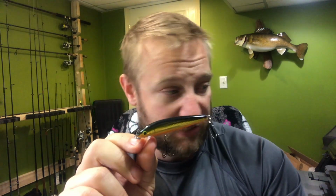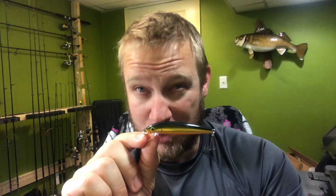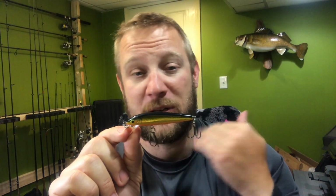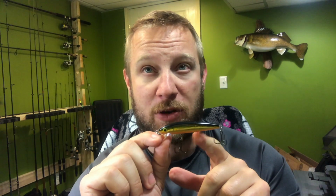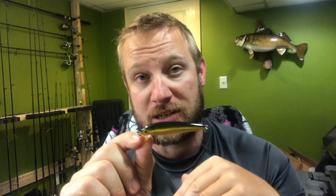I probably have 10 to 15 this size. I have jointed ones, I have all the other ones, but as far as jerk baits, this little guy right here is a go-to. And like I said, I think this is a suspending one. It might even be a countdown. No, I think it's either a suspending one or a floater, but for shallower water. So anything 5 feet or less you'd want to use this on, or maybe over the tops of weed tops. If you were fishing 10 feet of water and the weeds came up 5 feet, you're fishing 5 feet down just over the tops of the weeds. This guy will kill them every time.